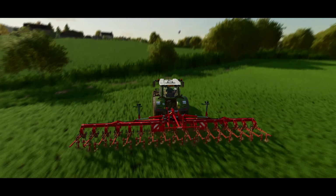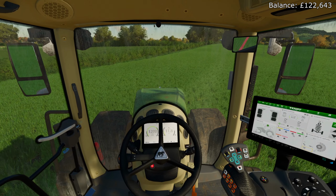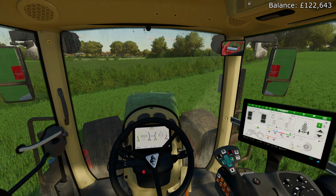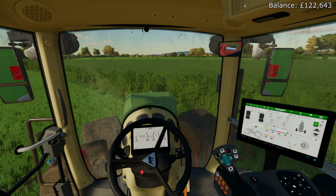Well, we're almost done here in the last of these three wheat fields. I'm loving this piece of equipment. And the reason I'm liking it so much is because it's not just killing off the weeds and leaving them there in the ground like spraying would. It's actually just ripping them from the ground completely, which is fantastic. So, I think I've only got this last little bit here, and that'll be it done.